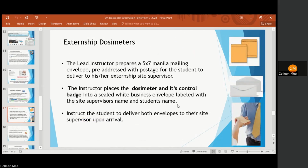So the student has read and signed their document. They understand what their responsibilities are. Now we have to make sure that we give them the dosimeter to take with them. All right, so how do we do that? Well, first of all, you are going to prepare, if you are the lead, a 5x7 manila envelope. You are going to pre-address it with Landauer's address. You are going to add the postage necessary.